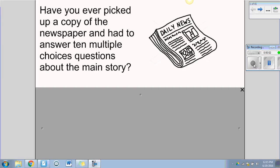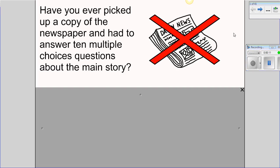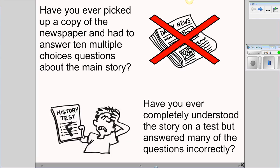Have you ever picked up a copy of the newspaper and had to answer 10 multiple choice questions about the main story? This probably hasn't happened to you because normally when we read for fun, we usually do not have to answer questions. On the other hand, have you ever completely understood the story on a test but answered many of the questions incorrectly? Now, this may have happened to you.